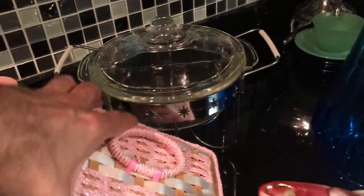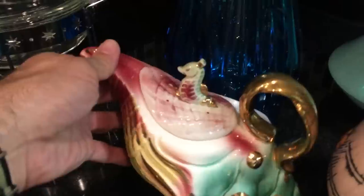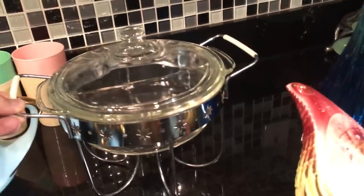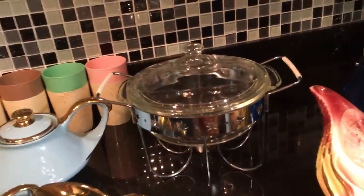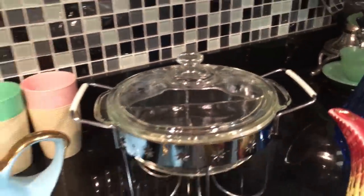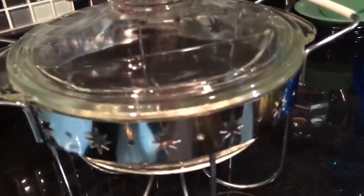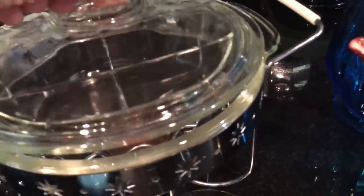Back here, look at this. I just bought this as well. And I think that it is brand new, unused. Who do you think made it? Pyrex? No, it was actually made by Anchor Hocking, and it is a Fire King casserole. And it is a divided casserole. We can see there, it's marked Fire King on the bottom. I'm not going to pick it up.